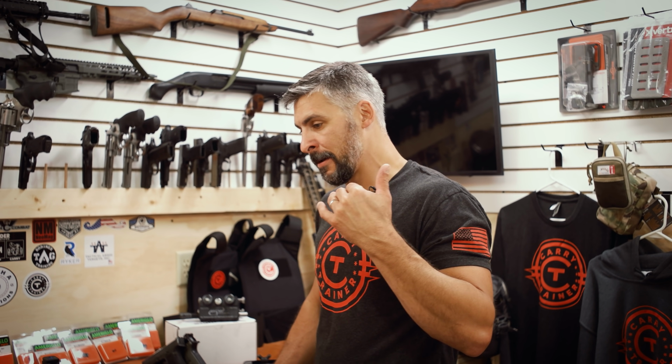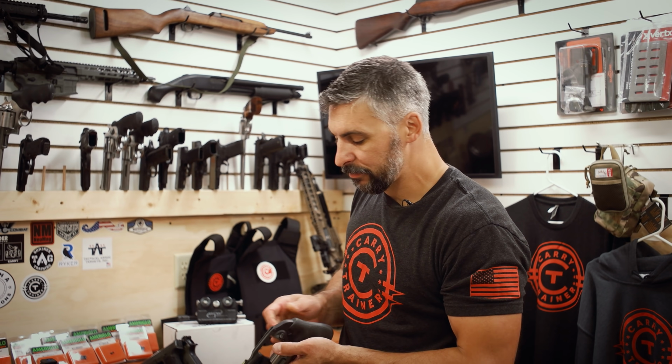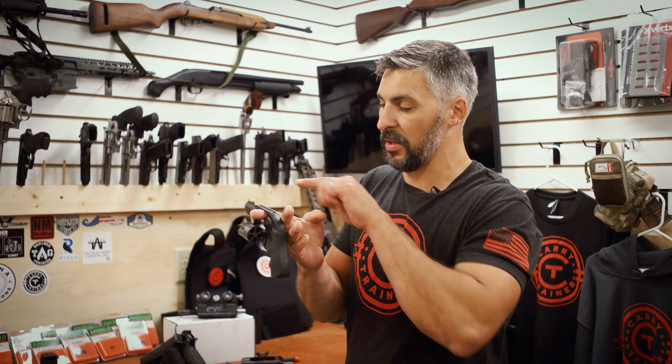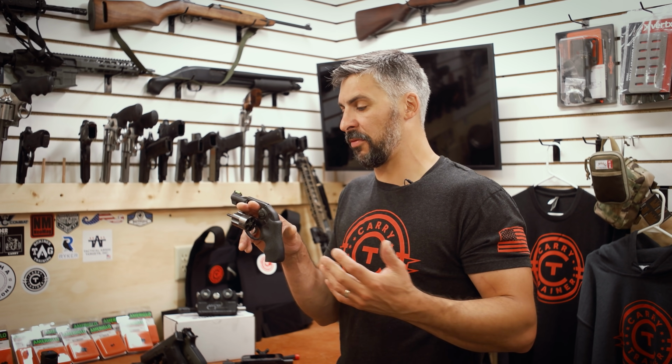Is it something that you're hunting with, target shooting with, or using for defense? For me, defense is, I want really, really durable. Caveat to that, for example, here, this little revolver from Ruger has a fiber up front. People will look at that and they'll say, well, that could break in a firefight.